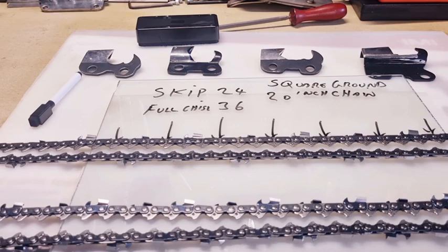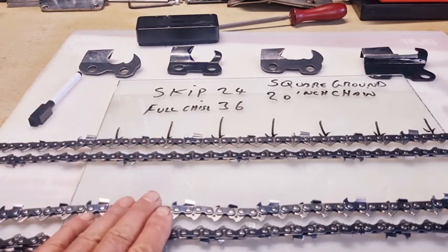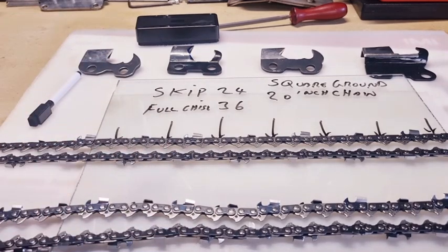And the skip tooth chain. Don't know who really started doing it or who invented it, but it has a square ground in it, and we'll talk about that. But essentially, we've got a 20-inch chain here, and it has 36 teeth for a standard chain. That's the one down the bottom there. A skip tooth skips a tooth. You can have semi-skip or full skip. So this is a full skip. The same size chain, which is a 20 inch, so we've both got 20 inch. This one has 36 teeth, 18 a side. The skip tooth has 24 teeth, 12 per side.